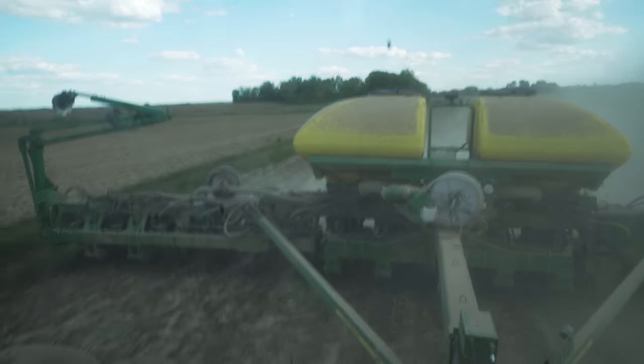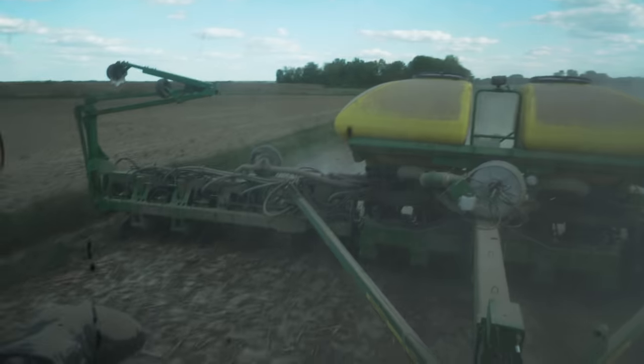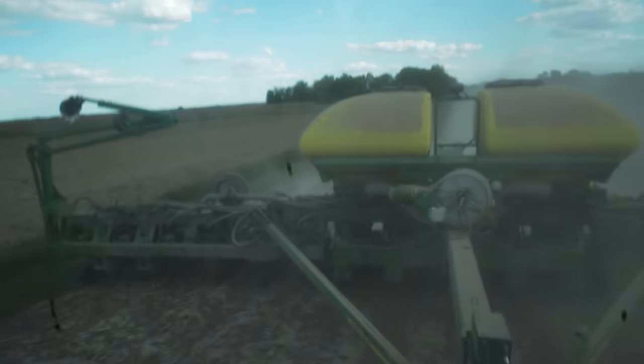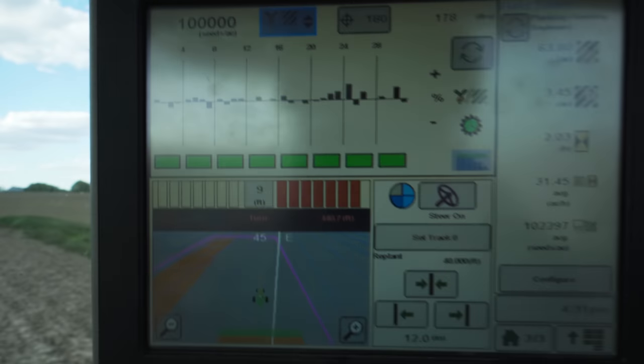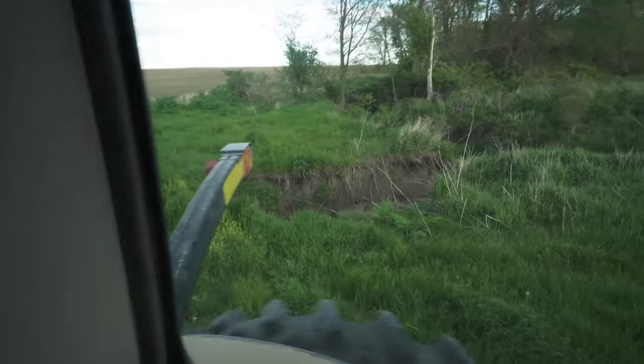There's only one pass left. The next 100 acres we have to replant are Enlist beans. These are extend flex. So like we've been doing all season, gotta make sure the row units are empty. I've deactivated the hydraulics so the seed fan is not running. Looking for some zeros up here. It almost appears to have gotten bigger since last time I was here.